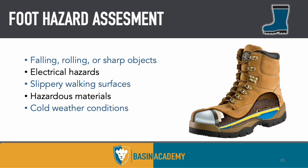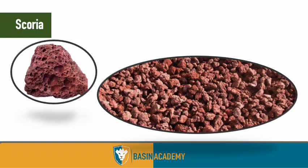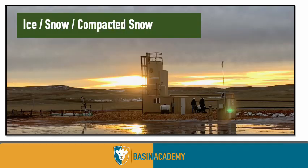We have foot hazard assessments. You could have falling, rolling, or sharp objects. We have different electrical hazards, slippery walking surfaces. You could come into contact with hazardous materials, or just cold weather conditions like snow and ice. Scoria can be dangerous as well. Scoria can give traction, but when it is frozen or full of water and then frozen into ice, it can become a very large sheet of slippery material.